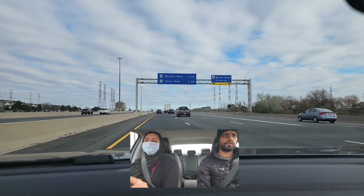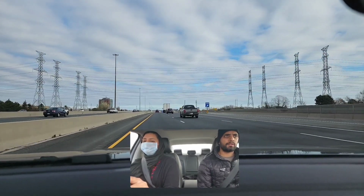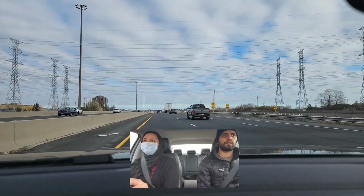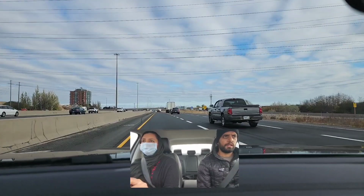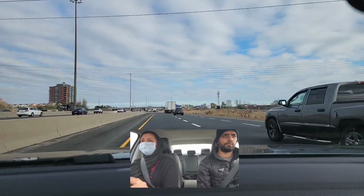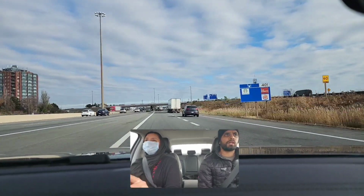So don't reduce your speed in this lane because we are in a passing lane. We don't drive slow in this lane because we are using this lane to pass other vehicles, because these guys on the right hand side are moving slow and we want to pass them. So we cannot reduce the speed in this lane. If you want to drive slow, you have to drive in a right side lane.